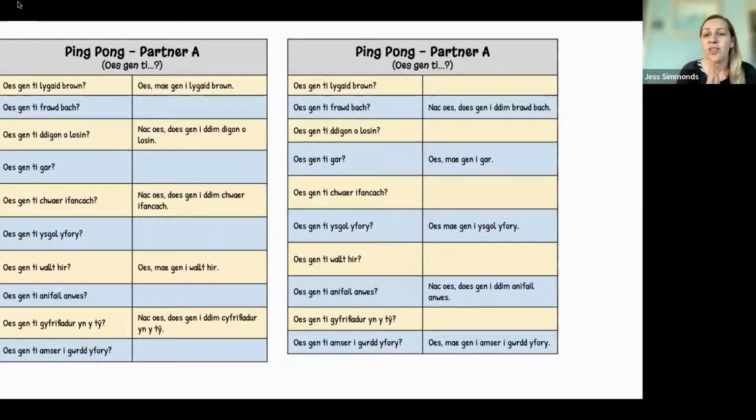They're like, oh, can we do Welsh drilling? When are we doing Welsh drilling? What, can we play this game today? Can we play that game? So it's nice to see, and it's nice to hear as well.